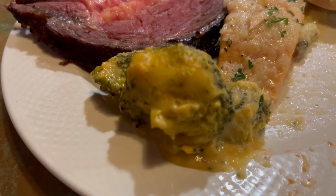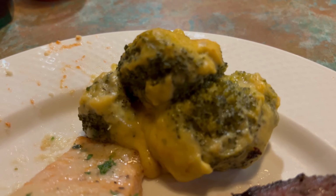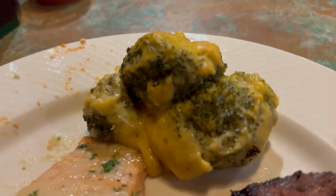Yeah, you know what? That's pretty good. Buffets are such a crapshoot when it comes to textures. I was fully expecting this broccoli to be ultra soggy and very mushy, but similar to the zucchini from before, the broccoli still has a bit of firmness to it. Actually a very nice texture to the broccoli.